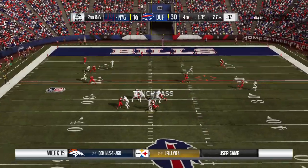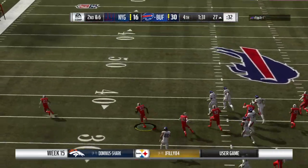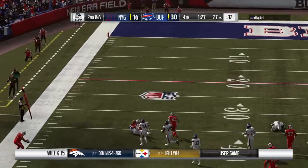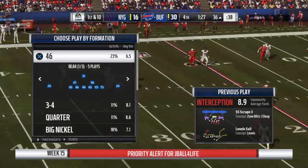Here's Stafford now on 2nd down. And this is intercepted, and that should do it. Picked off at the 20. And they will finally get him down as he's all the way to the 36-yard line.